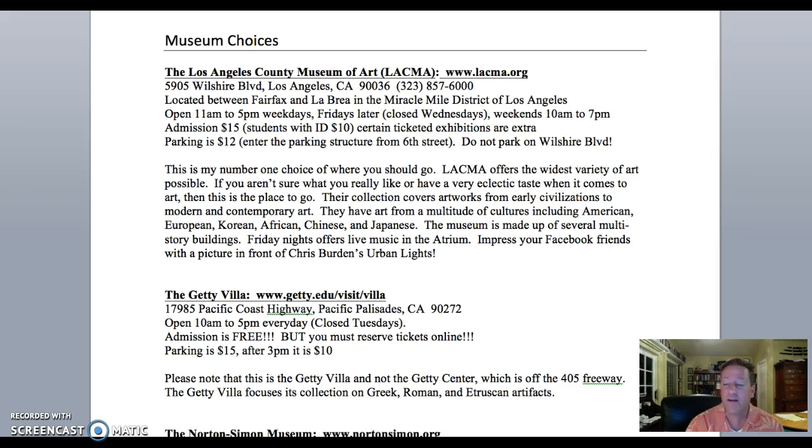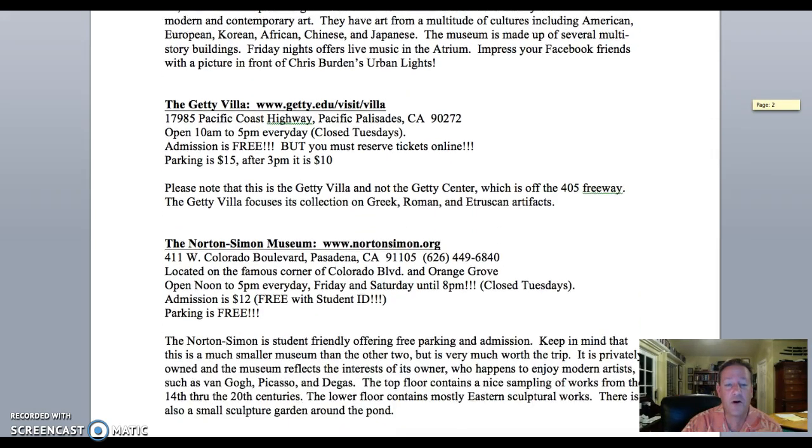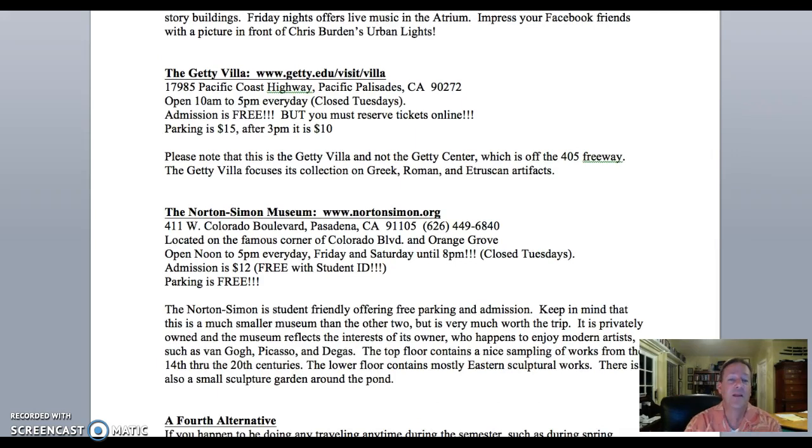Now, the Getty Villa particularly focuses on Greek and Roman art, and this is the Getty Villa along Pacific Coast Highway. It is not the one in Santa Monica that's up on the hill. That's a great museum to go to also, but not for this assignment. That has more current art from Renaissance and Baroque periods of time rather than ancient civilization. So only the Getty Villa is available for this project.